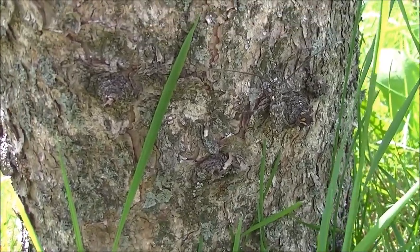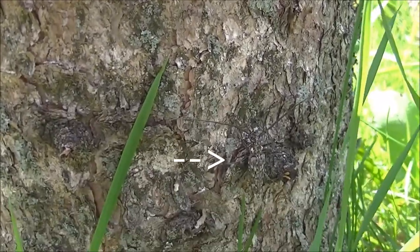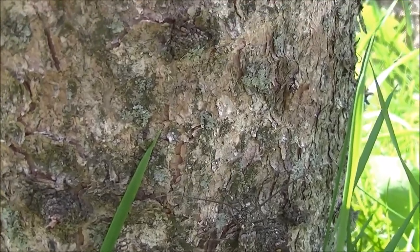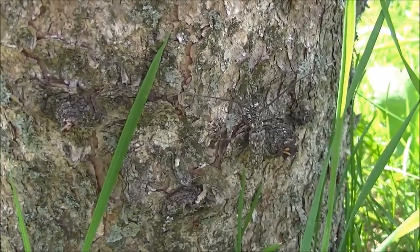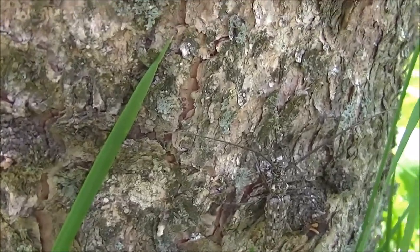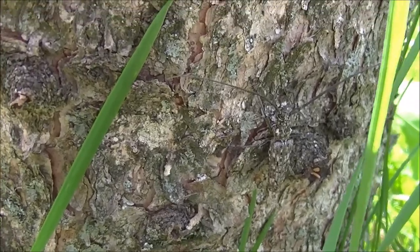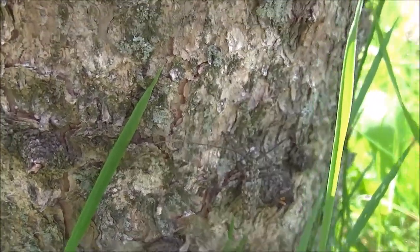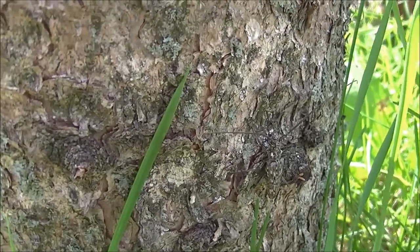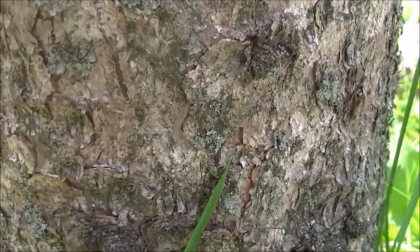Should be just, there it is. Just above the grass there. My son says it's a spruce beetle. You see that? It's pretty neat. I want it to move so you can see it. There's actually two of them on there. Do they bite? I don't know.